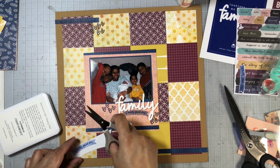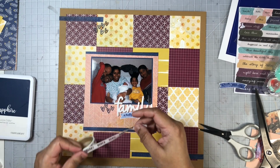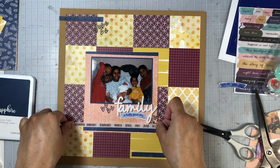You can see I also used some stamps, the heart stamps from the stamp set, to add to those clusters, to the cluster on the top left, and also the ones around my photo.